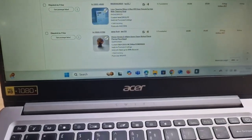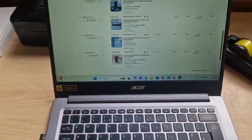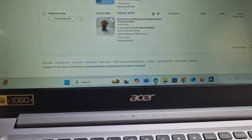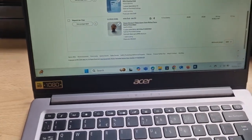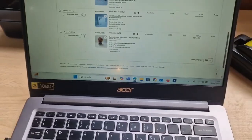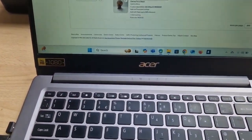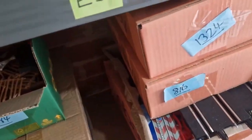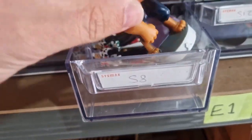Then we sold another box of cleansing wipes for £5.50, and they have now been moved to F2, so just the one of those. And then finally is a Disney Heroes chess piece, and it's the Beast for £5.50 again, and that is in S8. There he is. Beast. I think there's one more of him. Two on there. Let's close up these drawers.